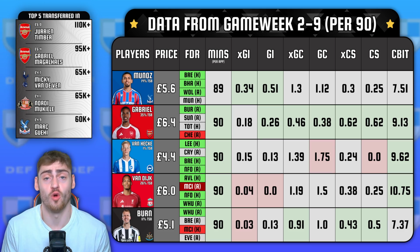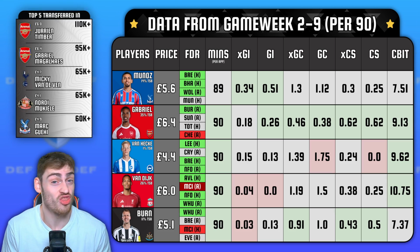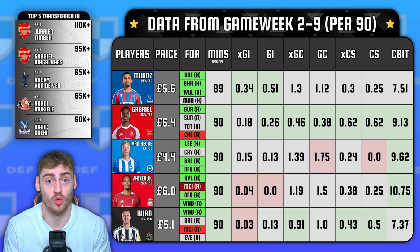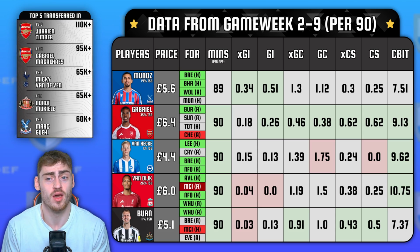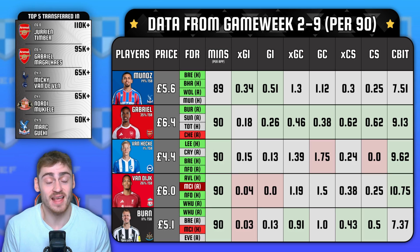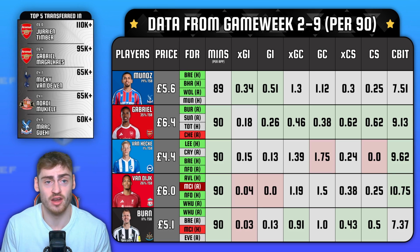underlying data going forward. He has 0.34 expected goal involvements per 90 for a defender. That is unreal. Even for an attacker, that's not bad. For a midfielder or a forward costing 5.6 million, you would think that's really good underlying data going forward. But we're looking at that data for a defender, which is just ridiculous. In the last 8 game weeks, he's averaged a goal involvement every other game. Every 2 games, he's getting a goal or an assist.